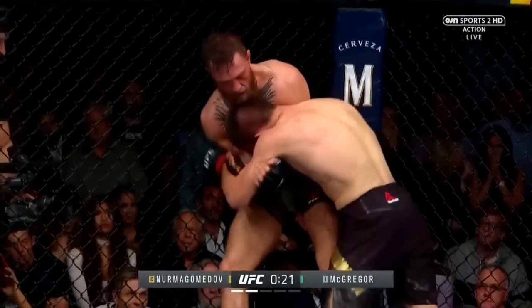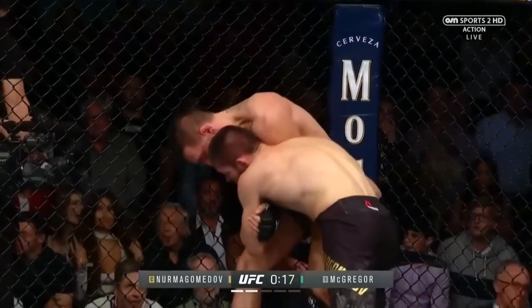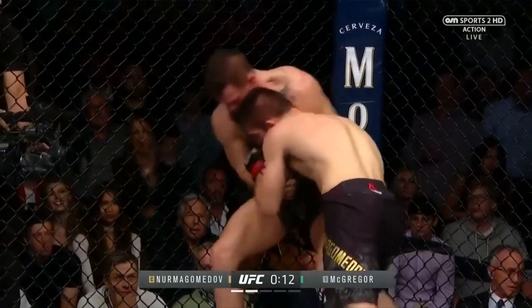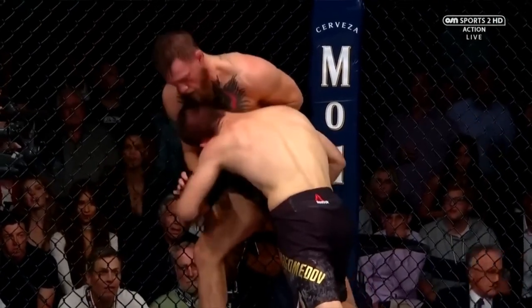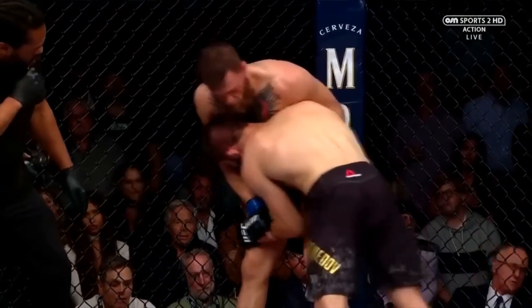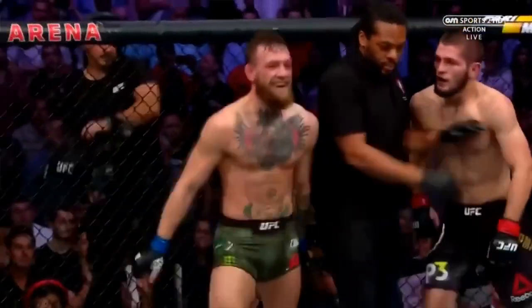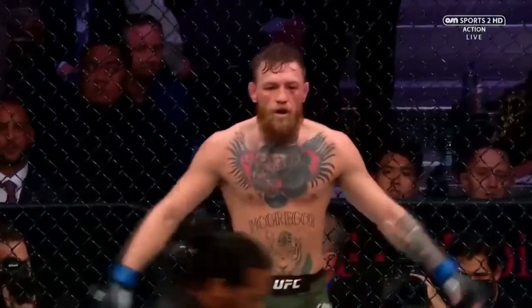Khabib can keep this pace for 5. And I don't believe Conor has the stoppage win in the UFC after the second round. That is correct. Conor hasn't had an answer at all for the grappling Khabib in one bit. Nurmagomedov with a huge second round, likely a 10-8. You gotta respect the takedown, especially when you don't get up.